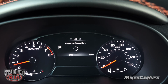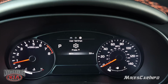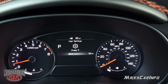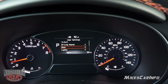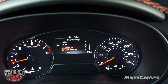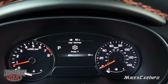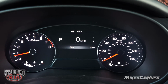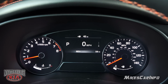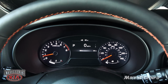Moving over, navigation, like I said, is not installed yet. Moving over again with the pages at the top, your user settings. So let's go down in that, and it has a lot of stuff here that you can go into individually and make changes and selections. And go back. Of course, digital speedometer would be my choice to leave there as your default screen. The other stuff is just there in case you need it. You don't actually have to go into all that stuff if you don't want to.